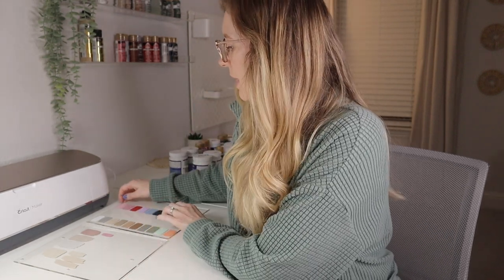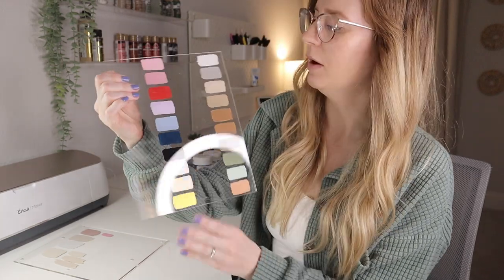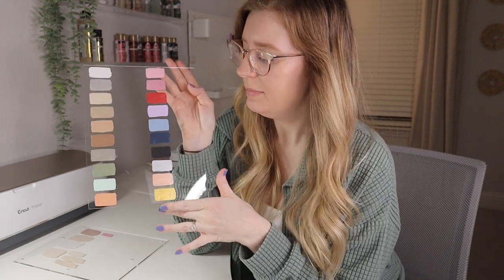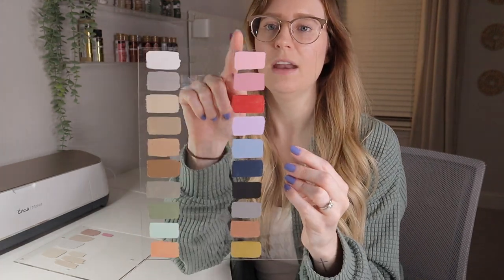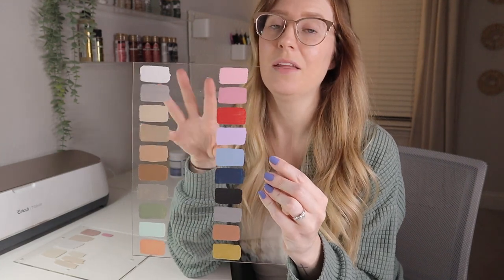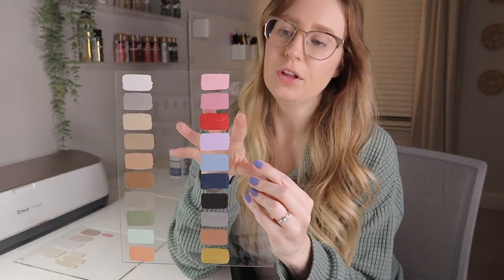And what I mean by that is, here's my current one. This is the one that I made back when I first started doing acrylics, and I wanted to go ahead and update it. So this is what I do. I just like kind of paint a little bit of each color on a piece of acrylic so that the customer can see exactly what it would look like on the clear acrylic.